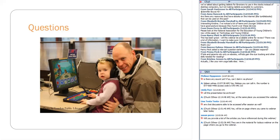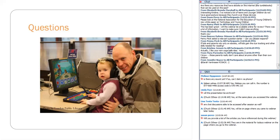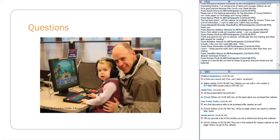Here's Penny's question. If kids and parents rely only on ebooks, will kids gain the eye tracking and other skills needed for reading? I would definitely go back to saying that I don't think ebooks should replace print books. Both can be used to encourage early literacy learning. There are benefits specifically to print books, the print skills themselves that we need children to learn, like how to hold a book and what the front cover is. Those are definitely essential to learning. But there is a lot of research coming out saying that children can follow words on a page even though the page is actually on a screen, and that there is learning that comes from ebooks as well. And there are narrative skills benefits if the child is directly involved in the story, because they're pressing on the cow and making the cow say moo. They're engaged in the story at a level that increases comprehension.